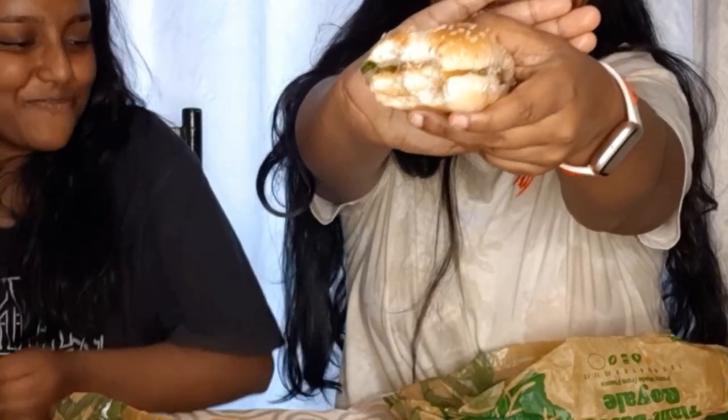The bun is nice and soft. The actual taste of the patty is really, really nice. I actually want to know where they got this patty from, because this sort of tastes like the Fries vegetarian soya patty, but I've never actually tasted a vegetarian or chicken alternative quite like this one. It's really, really nice, you guys. I'm going to try and show you what it looks like inside. I think you guys can see what it looks like inside. Very, very good.